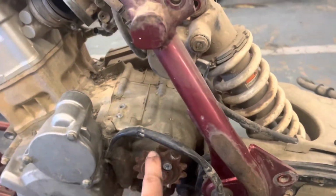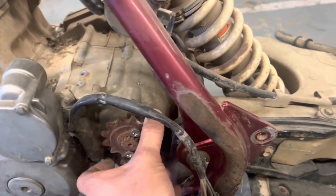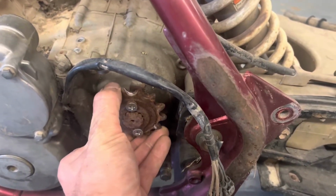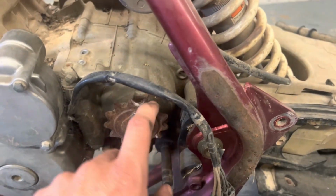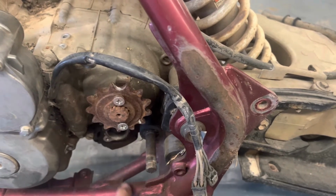That KLX I was showing you earlier, of Brian's that he picked up, the oil leak, the reason it had no oil in it is the countershaft sprocket, which holds that bearing on the other side of their shot. So this sprocket is actually able to move back and forth that direction. This way is normal. Side to side like that and up and down is not normal. So it destroys that seal and it causes an oil leak to drip right out of there.